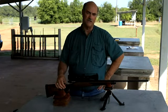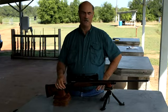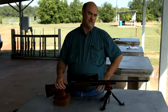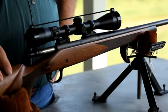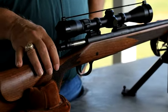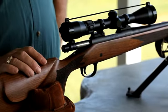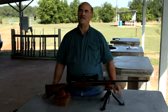In my book, I describe my ideal 700 in a short chapter near the end. It's called the 700 Hunter, and the features on this rifle, Remington embodied a number of changes that make this rifle very close to that rifle that I described. So I really am pleased that Remington saw fit to bring out not my gun, their gun, but the gun that I described.